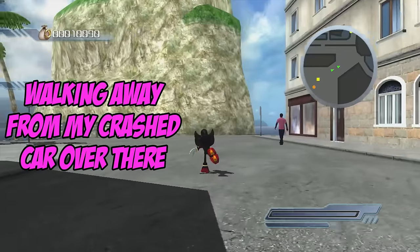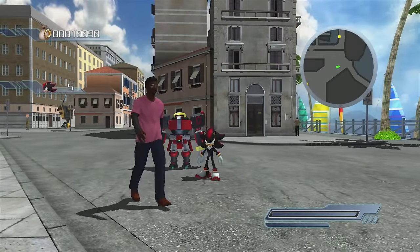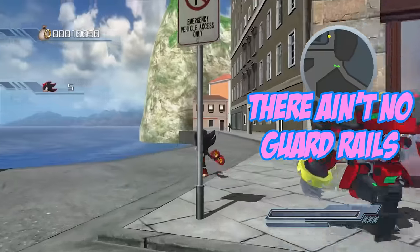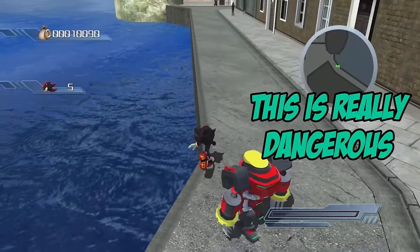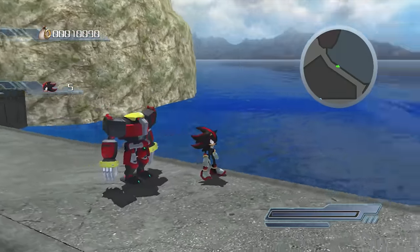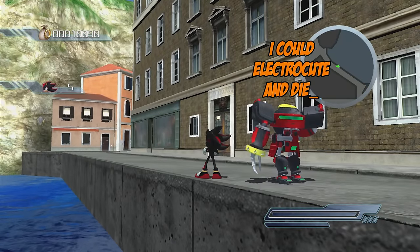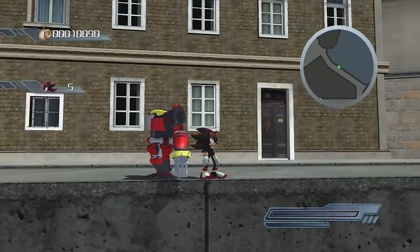That's me down there walking away from my crashed car over there. They ain't got no guardrails. This is really dangerous. There's not even so much as a curb. This is perilous over here. Shadow, I don't think we should be standing so close to the water. I could electrocute and die.